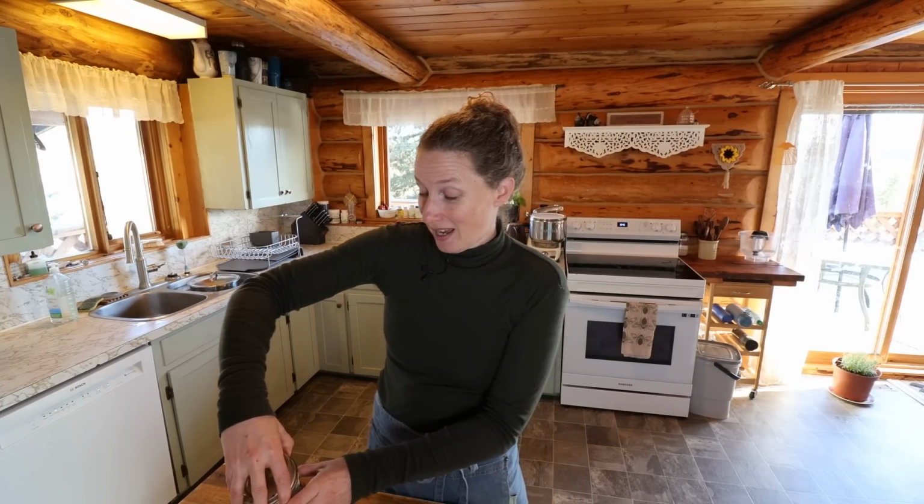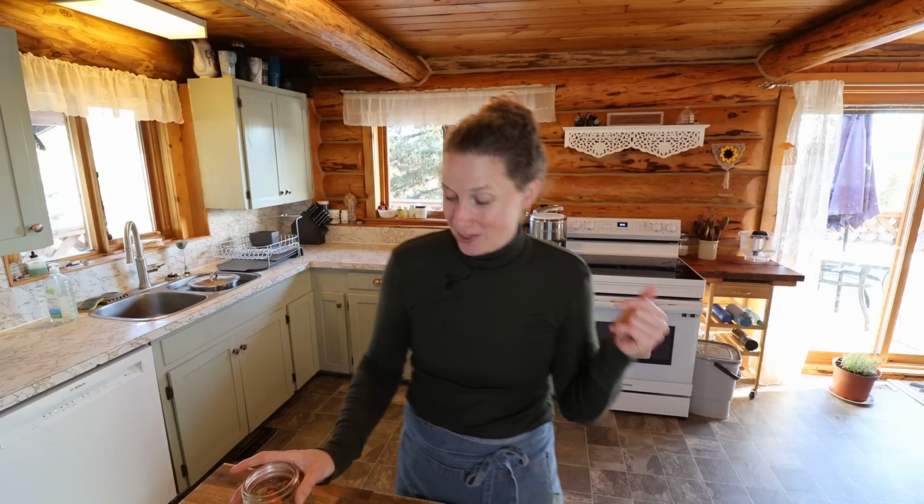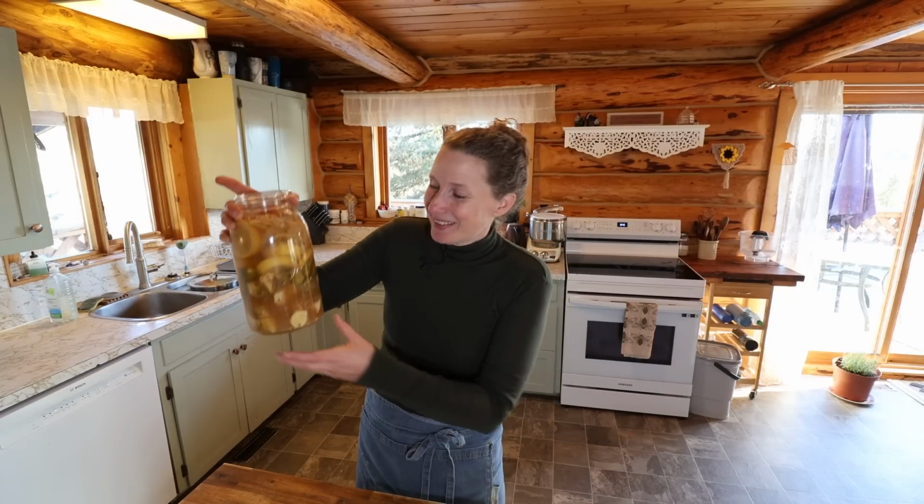So I'm going to try just a teaspoon and see if I can handle it, because it is supposed to be quite spicy. And as you know, I'm a little bit of a baby when it comes to spicy stuff. Oh, it's very strong. Oh my word.